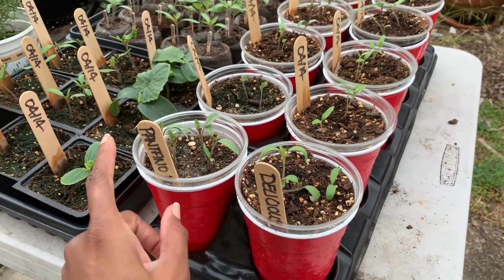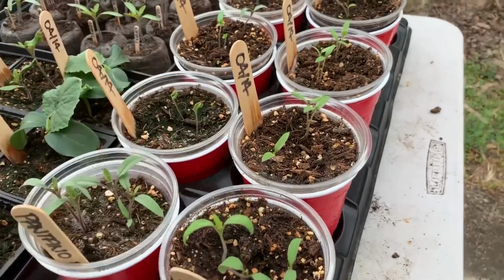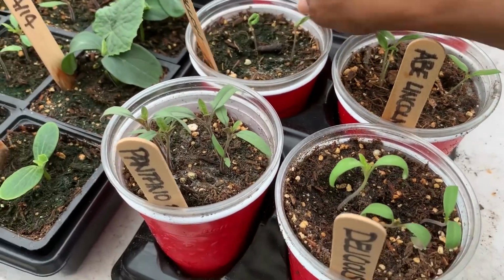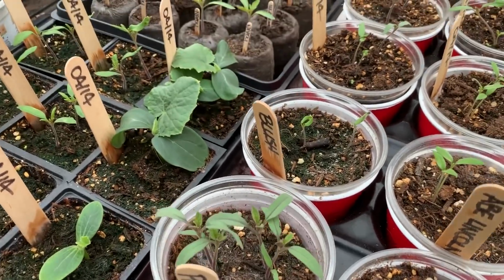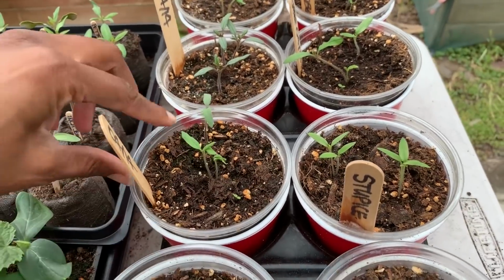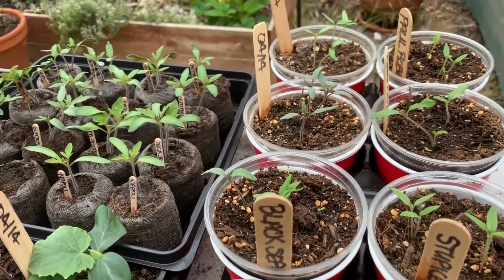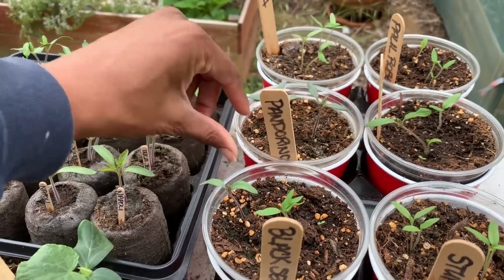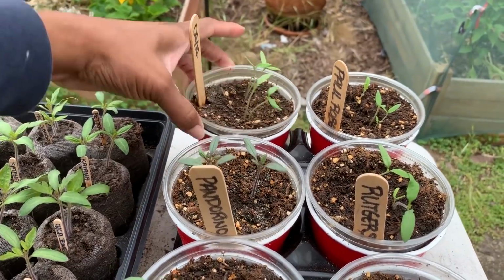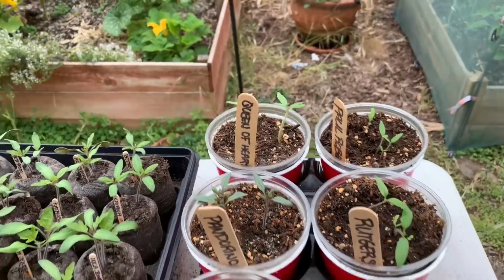This is delicious Pantano Romanesco. This one is the Abe Lincoln. Blush, which is a cherry tomato. Stupus, which is a common tomato everyone else grows, but I've never grown it before. The Black Sea Man and Pandorino, Rutgers. This one's Paul Robeson, and the Queen of Hearts.